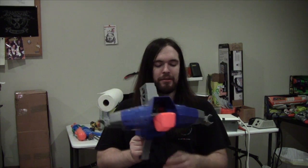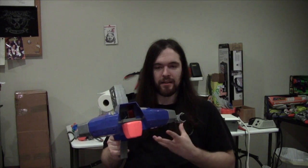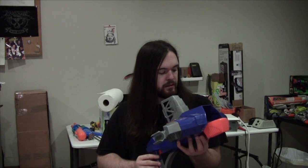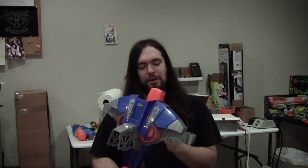If we compare it to my chest, it basically spans the width of my shoulders. And if you're a little kid, that's pretty ridiculous to shoot around. As a kid, this thing was like the biggest blaster I ever held, and it was probably the loudest I ever had. But it's a very unique blaster overall.